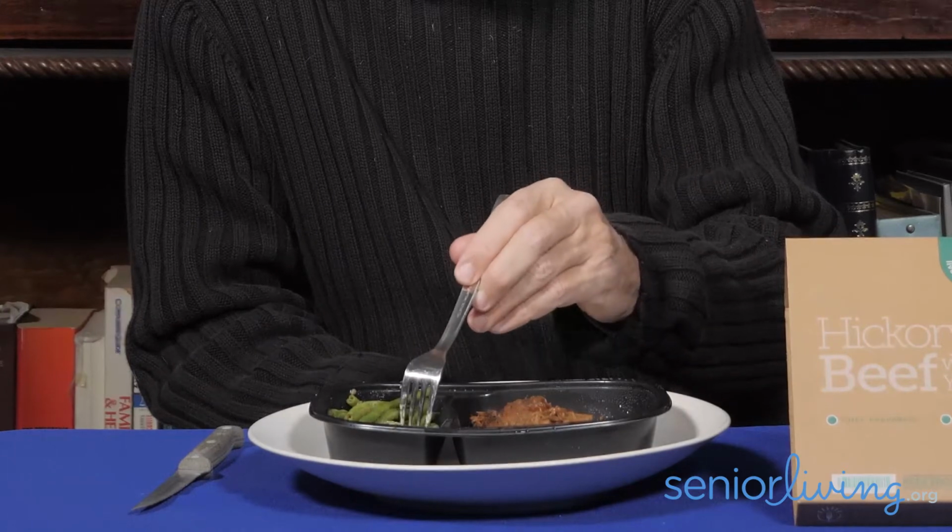Okay, I like the potatoes better than the beef. They have a buttery flavor to them, really good consistency. It's not like freshly mashed, but certainly they'd be satisfying. And string beans.